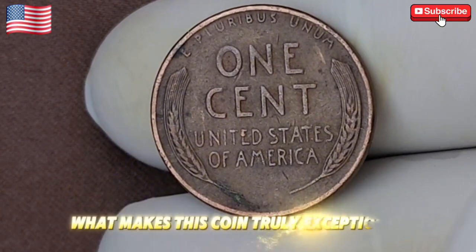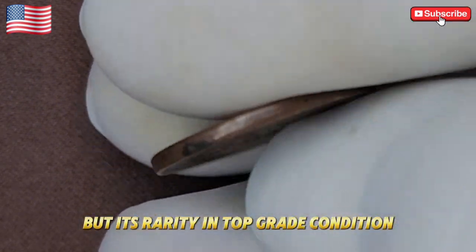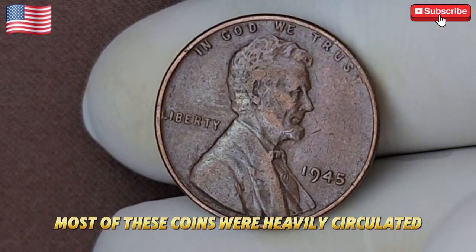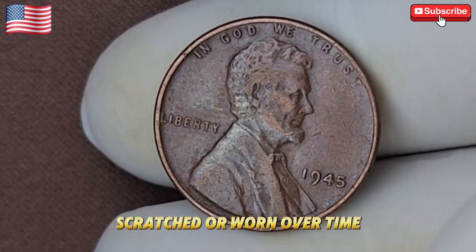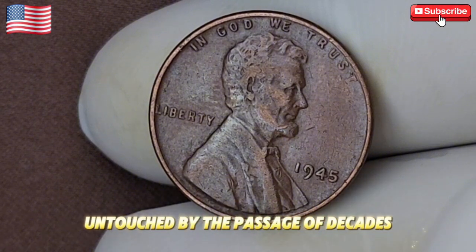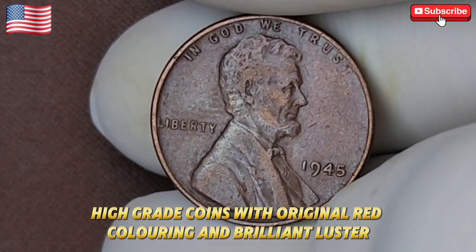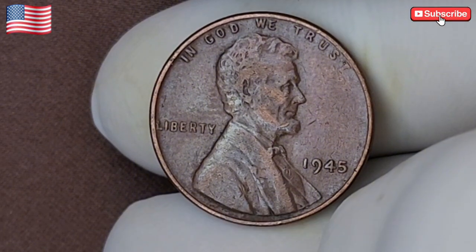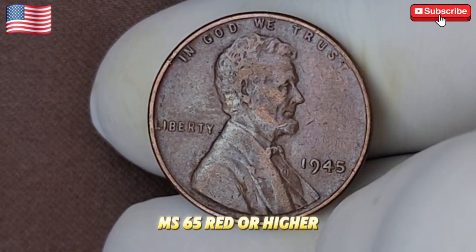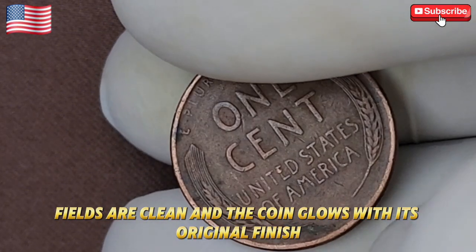The coin is a perfect blend of simplicity and legacy, and it continues to draw admiration from collectors around the world. What makes this coin truly exceptional is not just its design or history, but its rarity in top-grade condition. While millions were minted in 1945, most of these coins were heavily circulated, scratched, or worn over time. However, a small number of pristine examples have survived, untouched by the passage of decades. These rare, high-grade coins with original red coloring and brilliant luster are now commanding serious attention. Collectors are in hot pursuit of 1945 wheat pennies in mint state, MS65 red or higher, where details remain sharp, fields are clean, and the coin glows with its original finish.